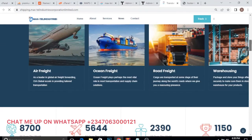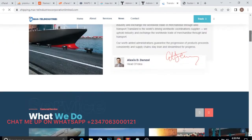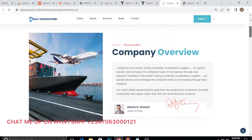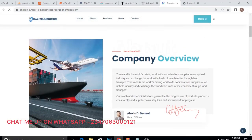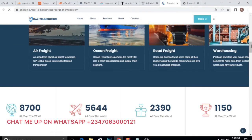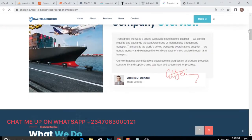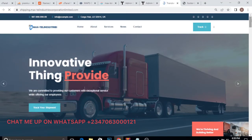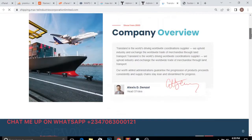Once more, follow the same process. If you want to change this logo, the same way we changed the site logo, that's the same way you can change the image on this site. The same way you can change the email on this site. It's very easy.